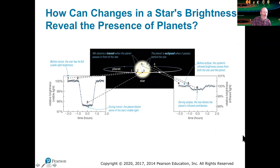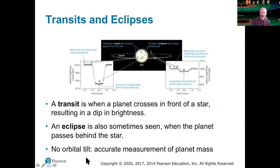Now, when we're looking at the Kepler mission, however, it has another way of registering whether or not planets are going around stars. It's not looking for the wobble and the red shift, blue shift kind of thing. It's looking to see if planets are crossing in front or behind the star and causing it to dim. And this is called the transit and eclipse method along the way. A transit is when it goes in front of the star. An eclipse is when it goes behind the star.